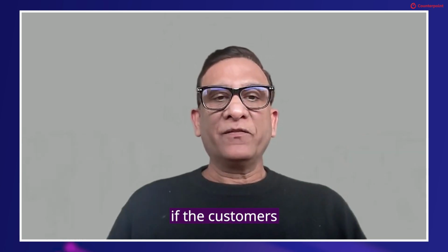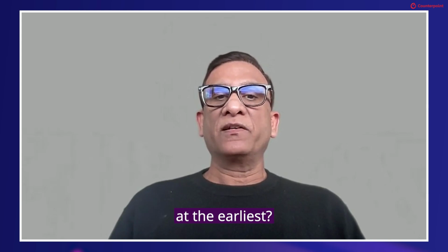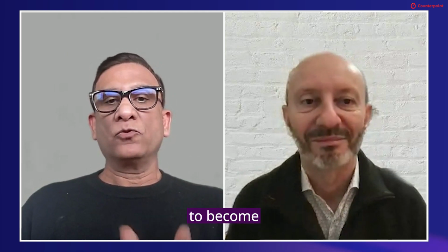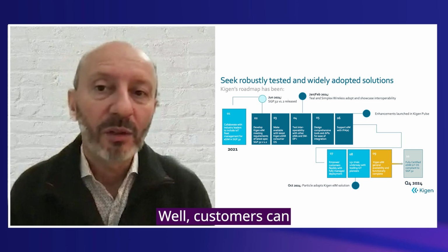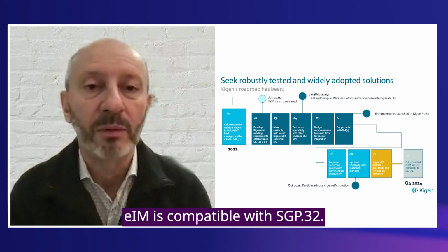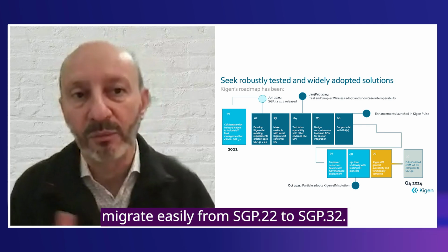Yep. So if the customers have to run the two systems in parallel, will it be better for them to move to the new standard at the earliest? However, the new standards are still not available. What should the customers do while they are waiting for SGP.32 to become commercially available? Can SGP.22 profiles be used in the meantime? And will they be compatible with SGP.32? Well, customers can launch with SGP.22 eSIMs, remote managed by an EIM, as long as that EIM is compatible with SGP.32. That way, they will have the ability to migrate easily from 22 to 32.